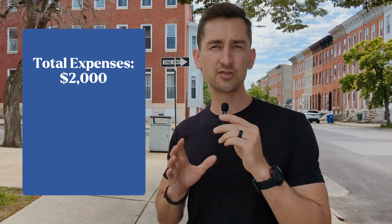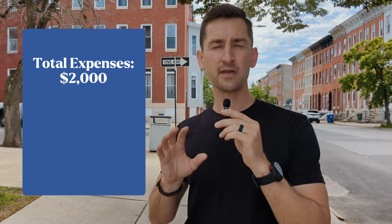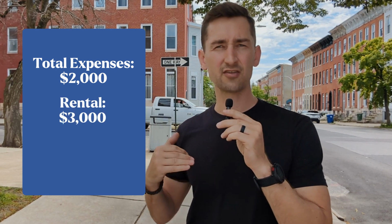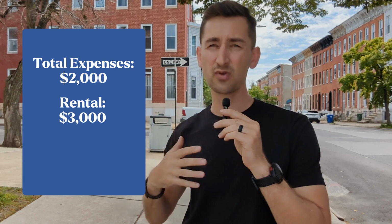We're somewhere around $2,000 per month in expenses, and we make $3,000 a month when the property is fully occupied. So we make $1,000 a month. And this starts to show you the power of real estate, the power of leverage. And again, we don't have any money in this property. The bank gave us a check for $20,000. So we have $0 in this property and we're making roughly $1,000 a month when it's fully occupied.